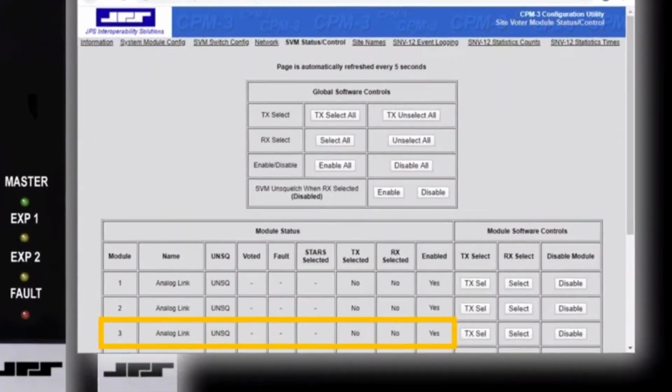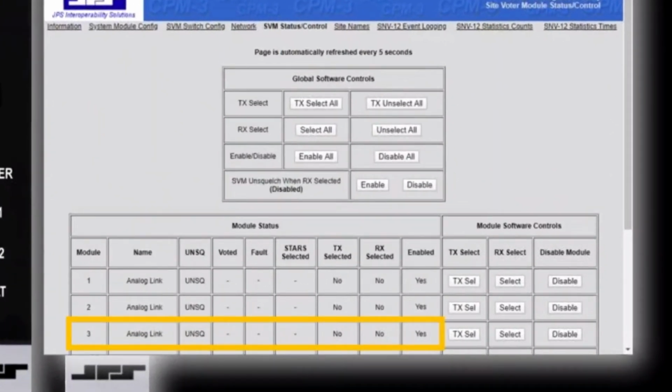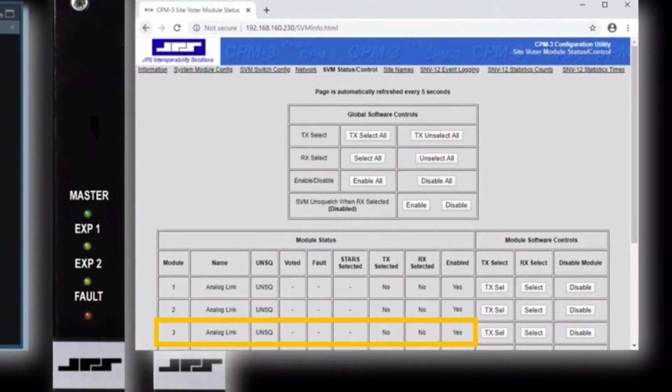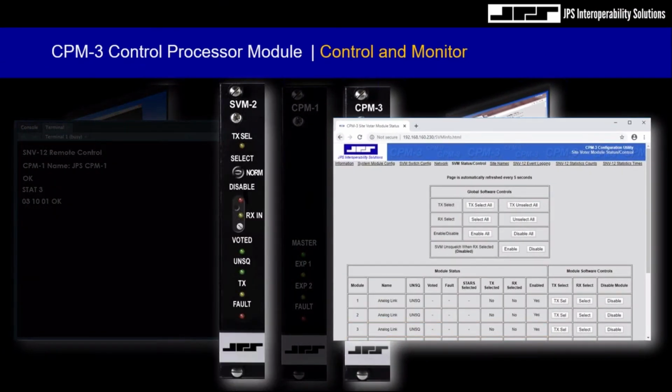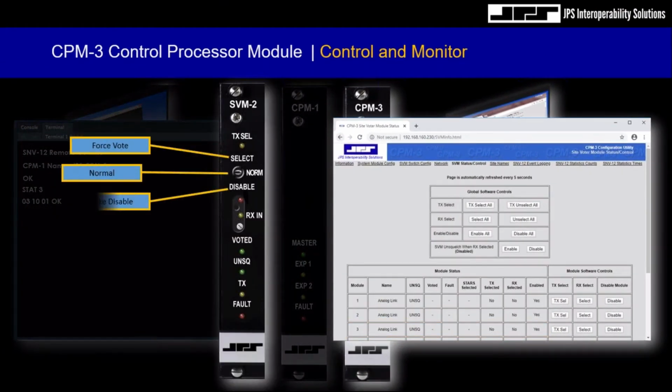On the other hand, one can log into the CPM-3 control processor module using a web browser, and we can immediately view the status of all site voter modules within the chassis all at the same time.